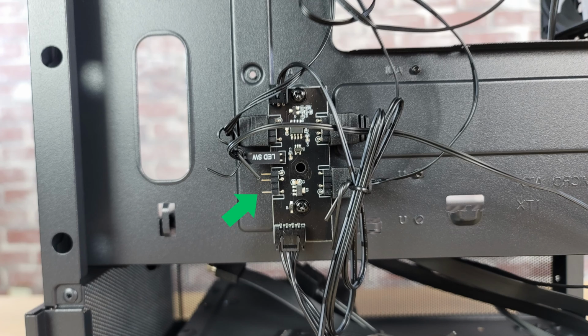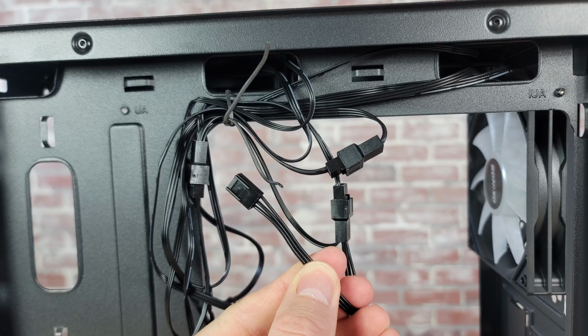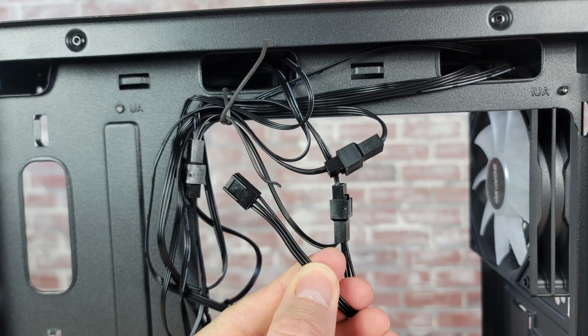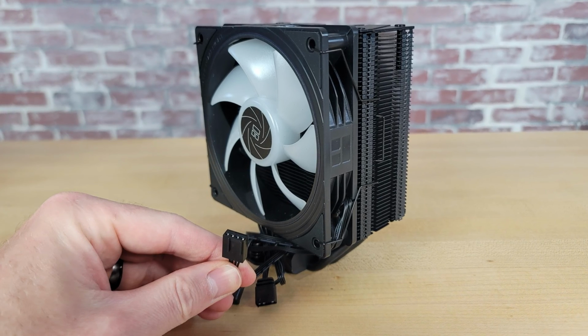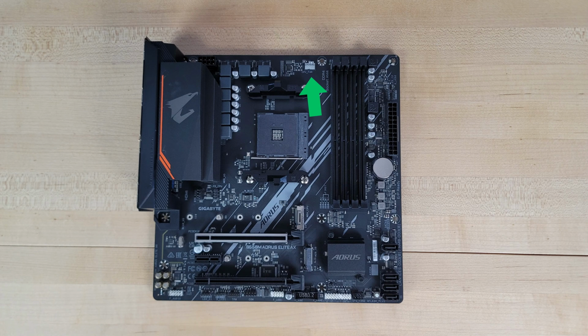This case also comes with a 3-way fan splitter pre-connected to all of the case fans. This will allow us to use 1 fan header on our motherboard for all 3 of the case fans. We'll plug this into the System 2 fan header on our motherboard, and that will give us control over the speed that these case fans operate at. And of course, we'll end up plugging in the CPU cooler's fan into the CPU fan header near the top of the motherboard by the CPU socket.